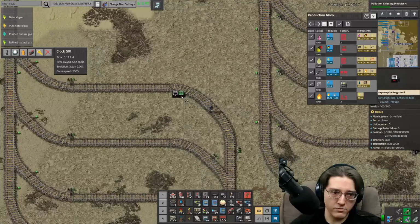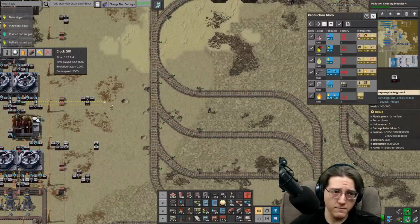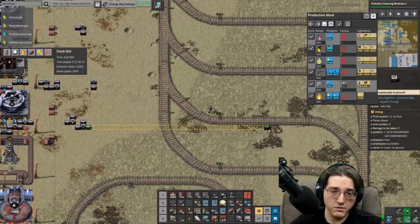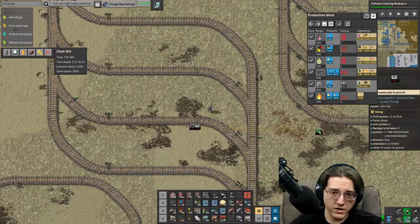This can't actually be here because that's a little bit too close to the tracks. In fact, it's too close to the tracks even here. But oh well.